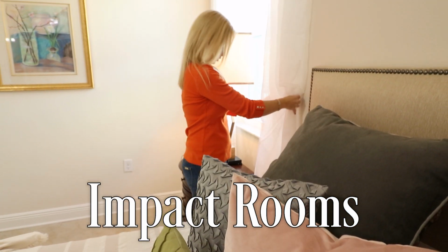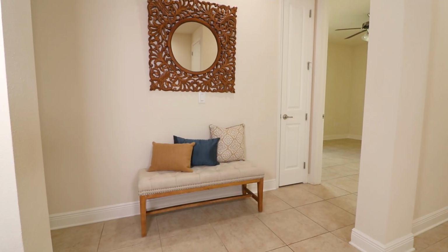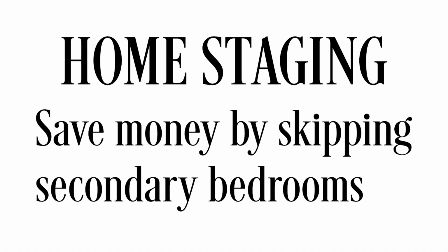These are the rooms that buyers see whenever they first walk into a house, the main living spaces of a home. I typically don't stage secondary bedrooms because I want to save a little bit of money in the staging process, and I don't find that secondary bedroom staging really adds as much value as the impact rooms do. But of course, talk to your stager and find out if they recommend something different.